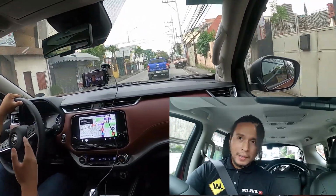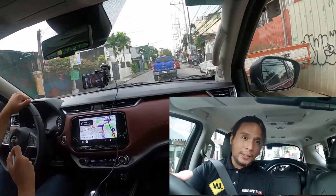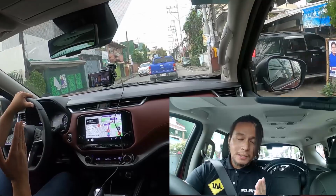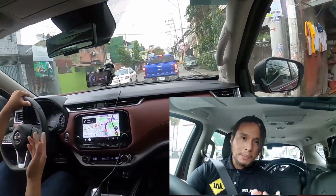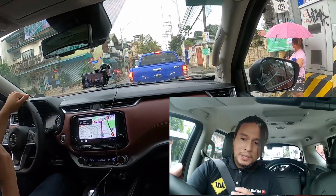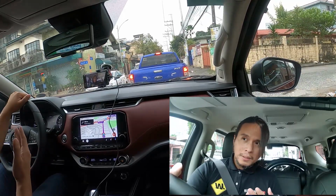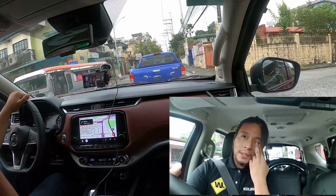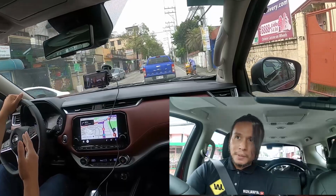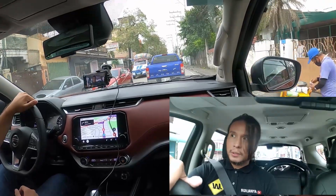But on the plus side, I think the ride quality of this is much better than the MU-X, and definitely the sound insulation here is much better. You don't hear the engine as much. You don't feel the potholes. It almost feels buttery smooth, at least for a PPV. At slower speeds like this, you definitely will appreciate the softer suspension. Like I said, they make the ride better, they absorb road imperfections better. But they also make the ride a bit willowy. So if you have to quickly change lanes, you'll feel a lot more body roll. It almost feels like you're driving a boat.